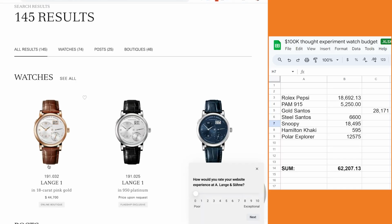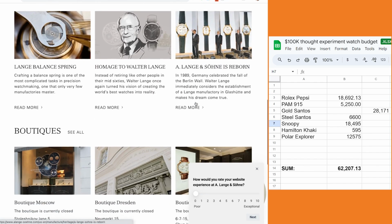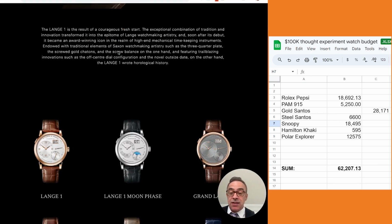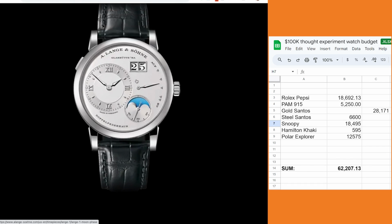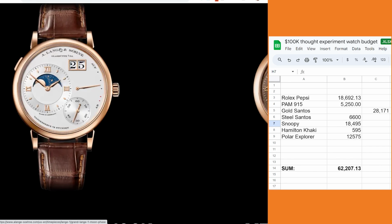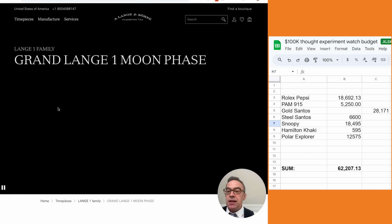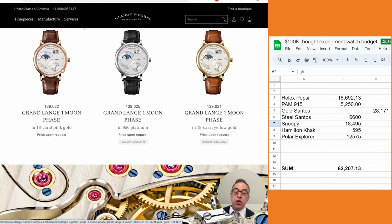But now let's look at the A Lange Söhne. This is the 191, the Lange 1. Man, pink gold, platinum. I don't know about that. So that is a good looking timepiece right there. Oh, here's the moon phase. Ooh, that's a cool looking moon phase. A Lange Söhne, also from Glashütte. Let's look at the Grand Lange 1 moon phase. Okay, only at 99.998% precision. Whew! You know when they're asking for a price upon request, well, good luck.